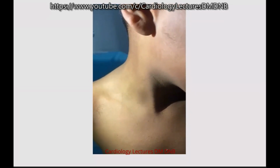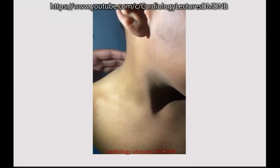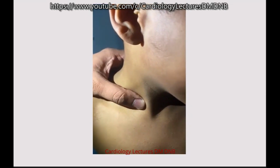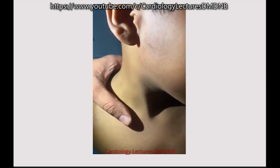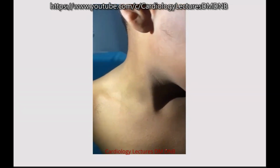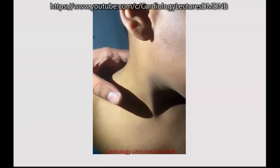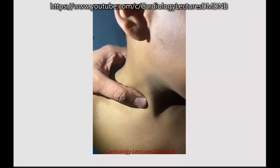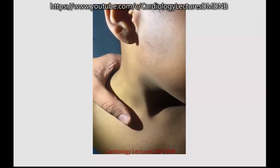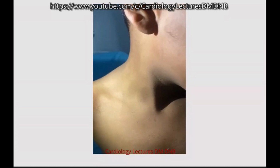Okay. And you said CV waves were very prominent. That's what you said. Yes, ma'am. So then why descent has to be, no? It has to be prominent. Because it has to run off. And please don't make the patient look to the other side. You have to let the patient's head in the middle. Because that way you are actually making the sternomastoid very prominent. Okay, ma'am.